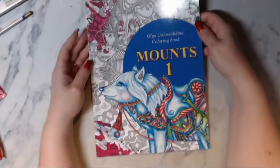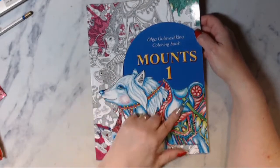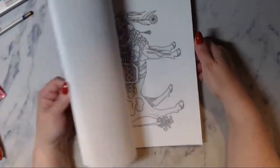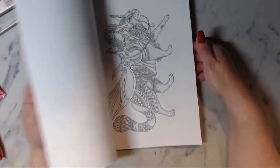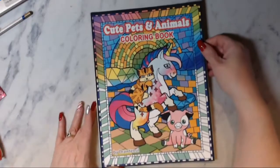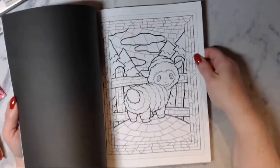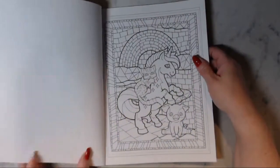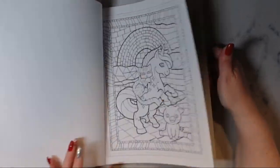Then I have Olga Golevshkina's Her Mounts 1. Her Mounts books are really cute. I just wanted to have one to say I have one of the mounts. They're different. And I have not colored in it. I have Cute Pets and Animals by Drawtencil. They sent this to me to do a review, and I did a flip through and a review of what I thought of the pages before coloring in it. Did I color in this? No, I did not. I have a feeling there's going to be some giveaways.